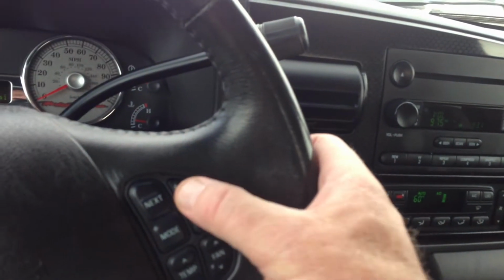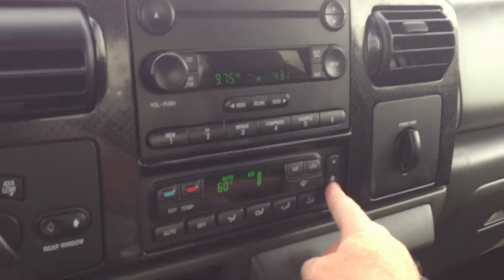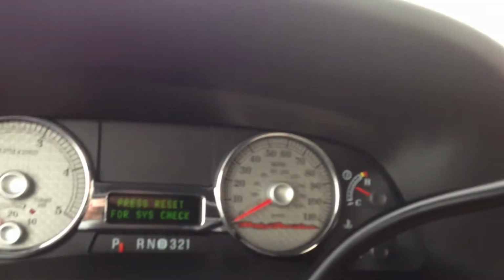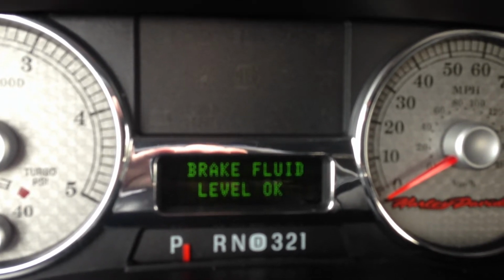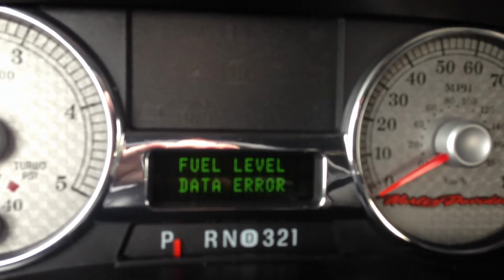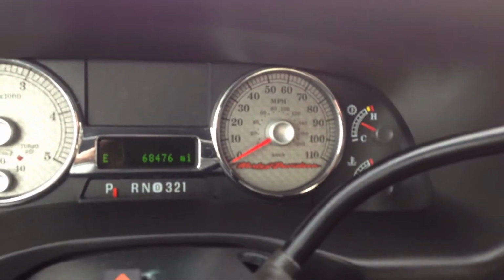So there's the radio. Let's make sure these work. That works. Let's see. Window. Yes. Air is blowing ice cold. I can tell you that works fine. That's all there. Let's go through a systems check. Okay, you see that message? That was the fuel sender. All right, there's tow haul on and off.